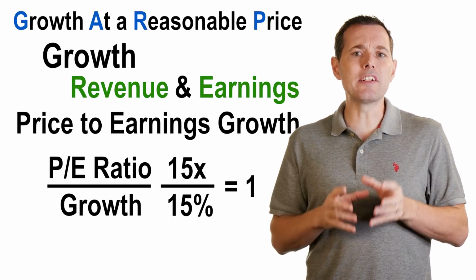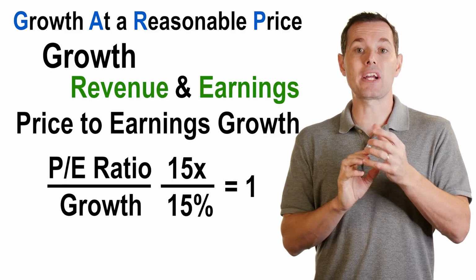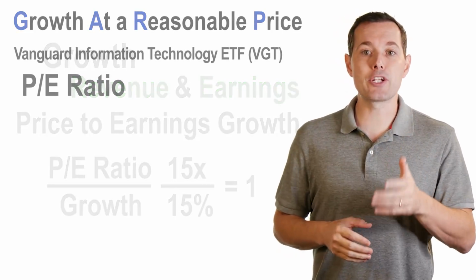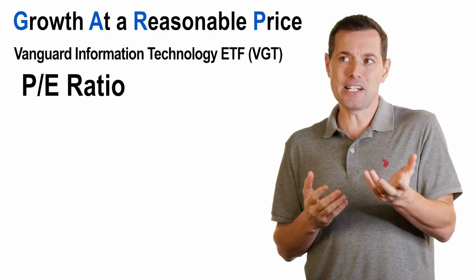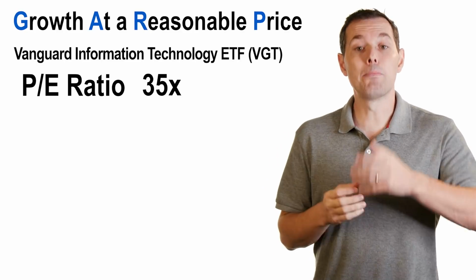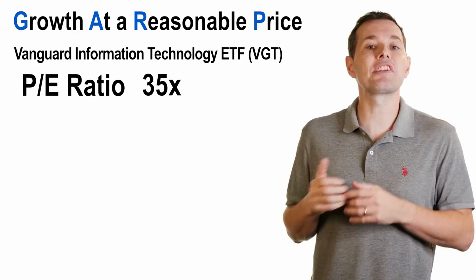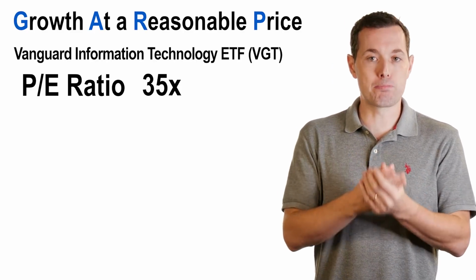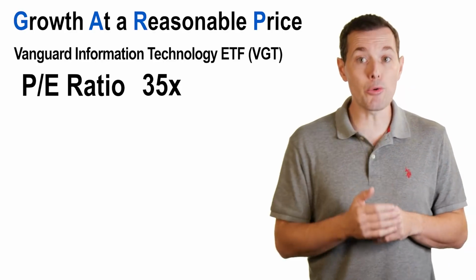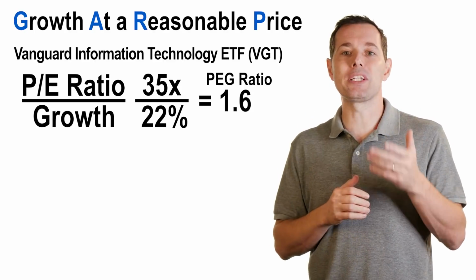And broadly speaking, this is fairly true, although I actually think it makes more sense to compare the company to its overall industry. For example, the Vanguard Information Technology ETF, basically tech stocks, has a PE ratio right now of about 35x. Again, a point of comparison, the S&P 500 is trading at about 26x, so this looks expensive when we just consider the price to earnings multiple. But according to Vanguard, their earnings growth rate is about 22%. So this PEG ratio shakes out to be about 1.6.